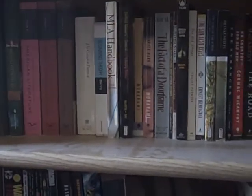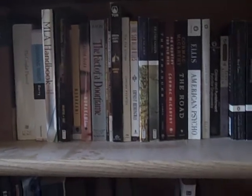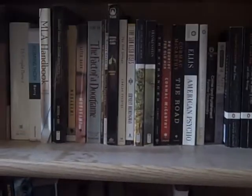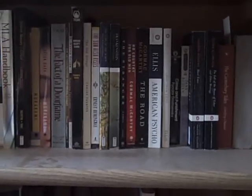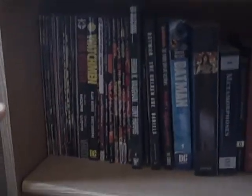We got Shakespeare anthology, we got American literature, we got British literature, we got poetry, we got MLA handbook, books on theory and literary analysis, and we've got the classic novels. We got a couple of them. We got Canterbury Tales, we got Pride and Prejudice, got Crime and Punishment, got all kinds of stuff pertaining to English literature. And then down here in my second shelf, we got comic books and graphic novels.